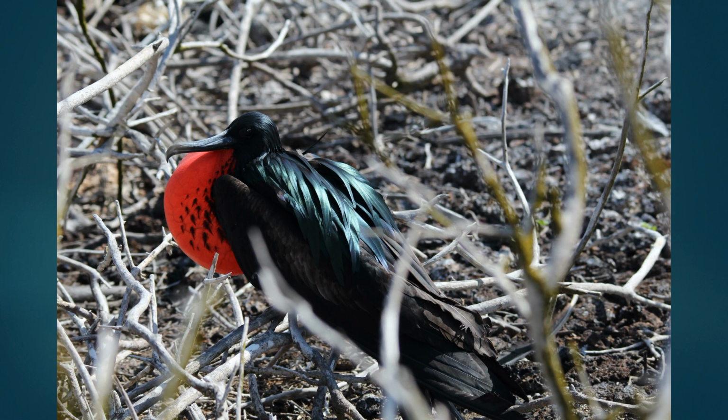When ready to breed, the male bird pumps air into his bright red throat, his throat pouch, until it's the size of a balloon. As you can see, they look black in flight, but in the sunlight, their backs are actually an iridescent green.